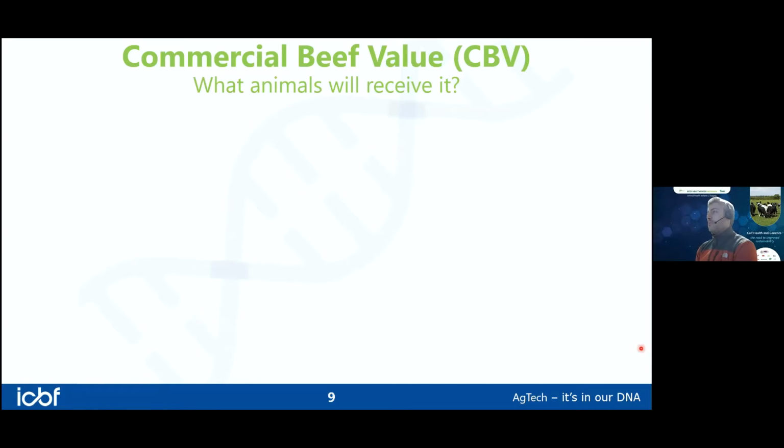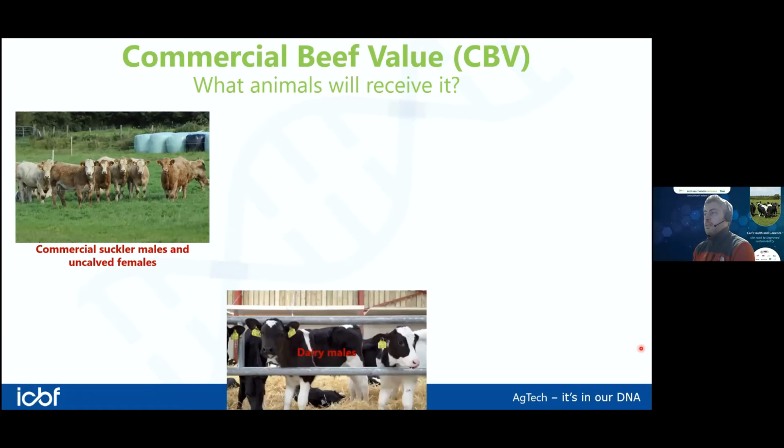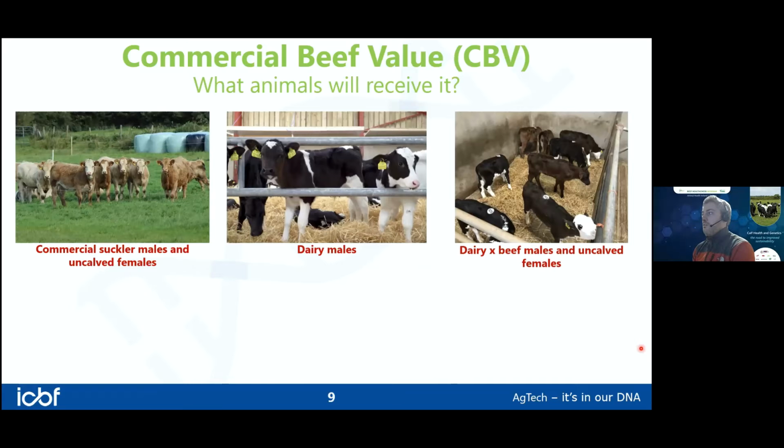What animals will be eligible to receive it? So all your commercial suckler males and females up until they've had a calf. Once any female calves down, they no longer get the CBV. All your dairy males and dairy beef males and females up until they've had a calf, because some dairy beef females end up in the suckler herd. They're purchased in as maybe calves or stored, put in calf. So females, once they do have a calf, the decision has been made to use them as breeding animals, and the CBV is not a breeding index, it's purely a slaughter value essentially.